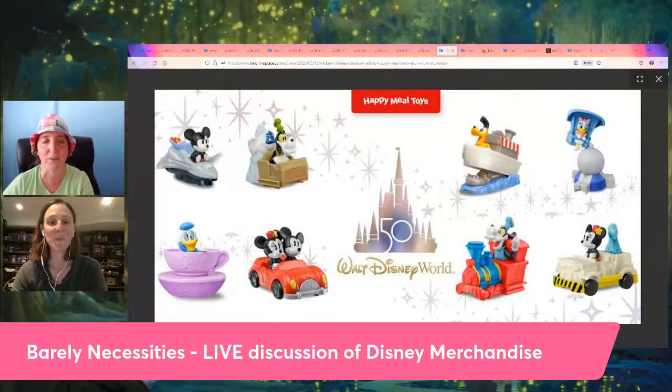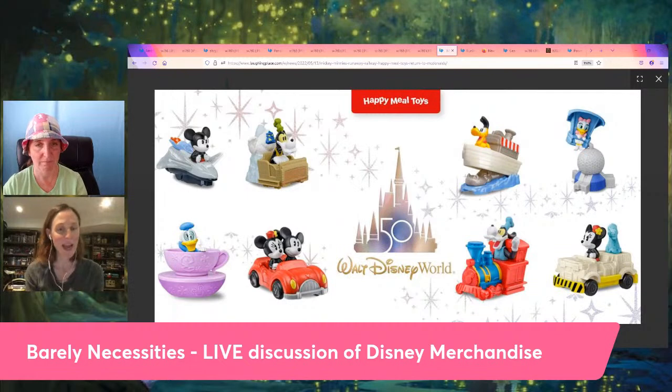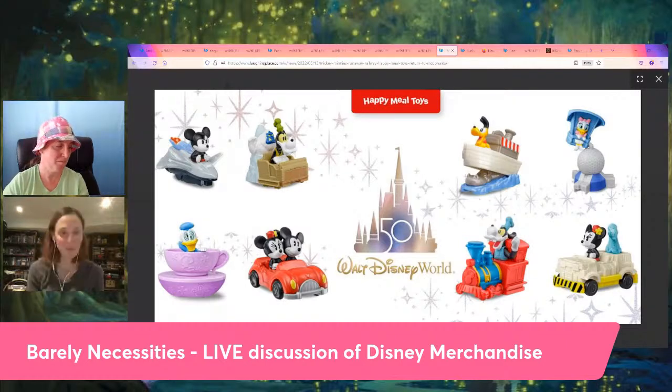But continuing with items to bring Disney into your home, McDonald's has brought back those Happy Meal toys. Yeah, we touched on this a little bit on Friday, but we weren't prepared because it was brand new news and we had so much to cover then. So I definitely wanted to highlight those today. We've got the Mickey and Minnie's Runaway Railway and then all sorts of other fun Disney attractions, as you can see right there.